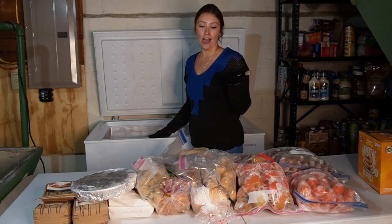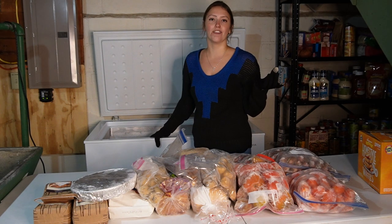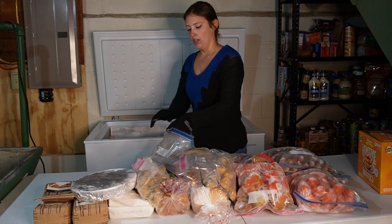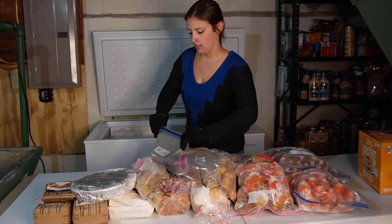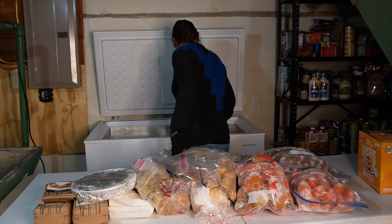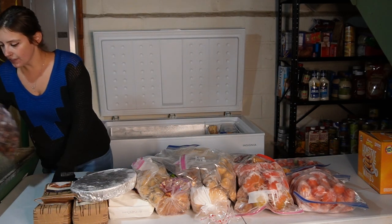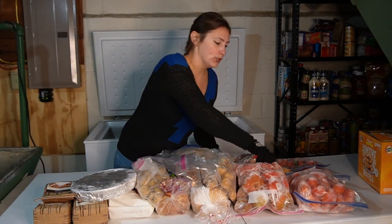They're just really great to have if you're going to make a cold coffee drink, instead of putting in water ice cubes and watering it down. I have coffee ice cubes. So just a little tip for you there. This one came open. All right, so I'm going to move the tomatoes off to the side here to make some room.